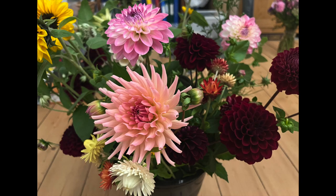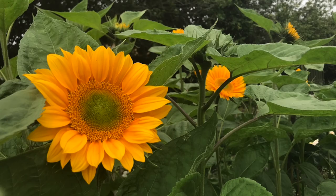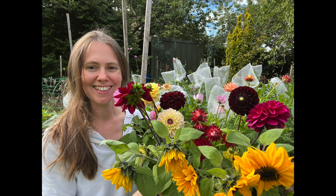It's a bit time consuming to put them on, but they do the job perfectly and it is well worth that extra few minutes of popping them on the buds when they're starting to form to have the peace of mind that you're going to have perfect flowers that are not going to be insect damaged. And they're roomy enough that the flowers can develop really well inside without the petals getting crushed.